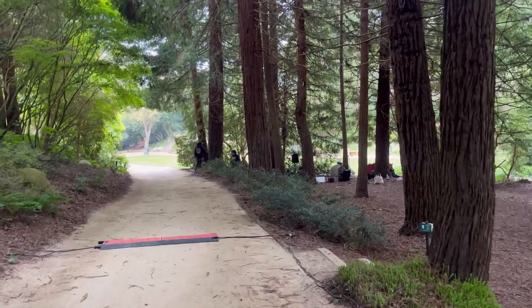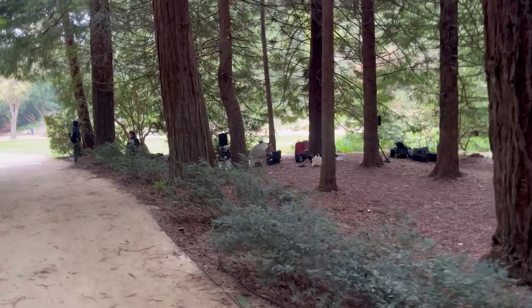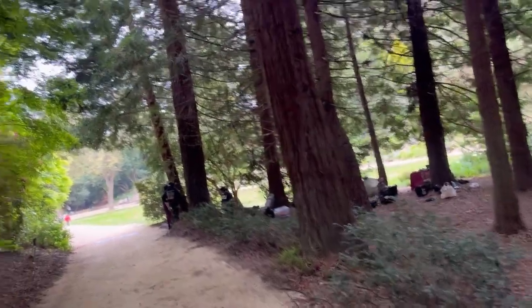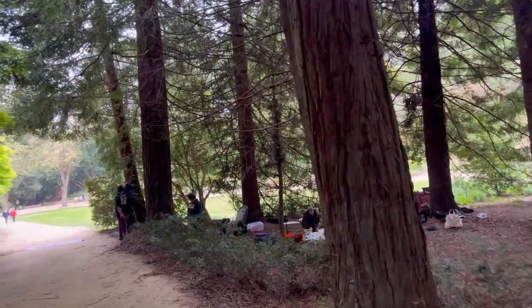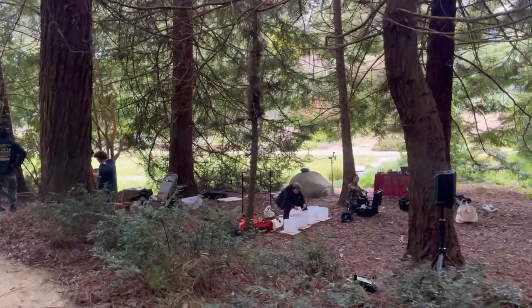So this is the route. We just saw a sign that said that there's coyotes in the area. And if you see some, then walk away slowly. Don't run, because they will attack you.